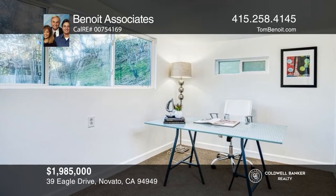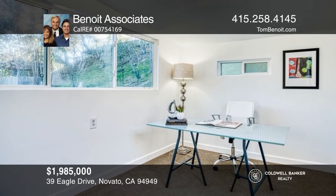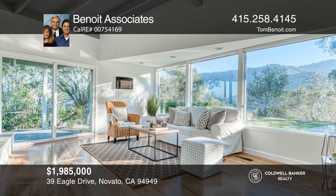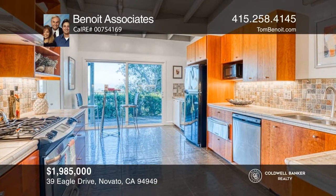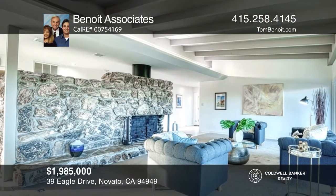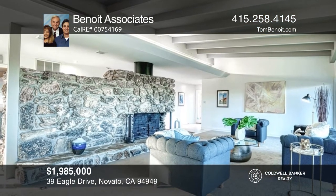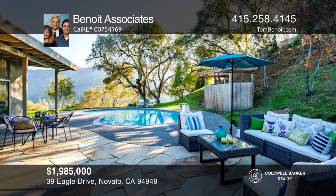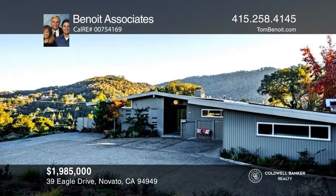Enjoy gorgeous views from a huge living room with distant water views too. The lot is about two-thirds of an acre and features a separate office with a one-half bath, a two-car garage, and a parking area, as well as a fireplace in the living room and family room and lots of level areas with a pool. This is a really good value. Don't miss your chance. Plan a tour with Benoit Associates today.